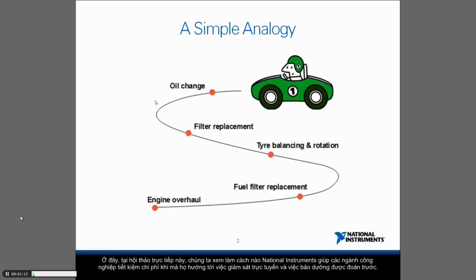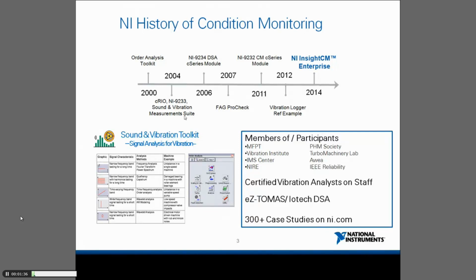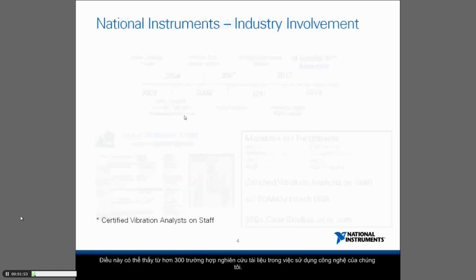Here in this webcast, we will look at how National Instruments helps industries save costs as they move towards online monitoring and predictive maintenance. National Instruments has a long history of delivering products and solutions geared towards condition monitoring applications. Our team has been active in not only providing specialized quality condition monitoring hardware, but we have also developed software solutions such as the order analysis algorithms in the Sound and Vibration Toolkit, and more recently the InsightCM Enterprise solution. This can be seen from the over 300 documented case studies in the use of our technology.